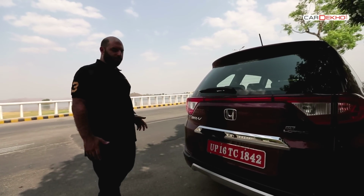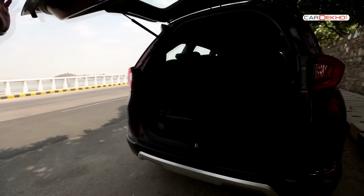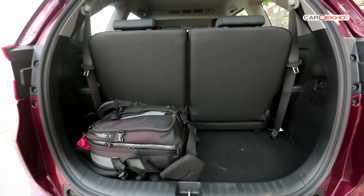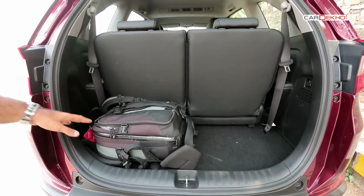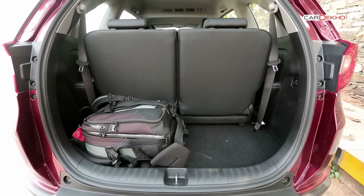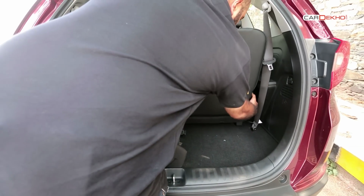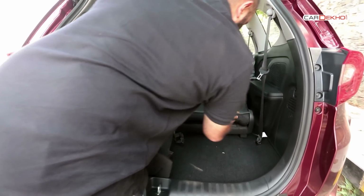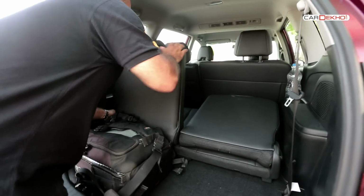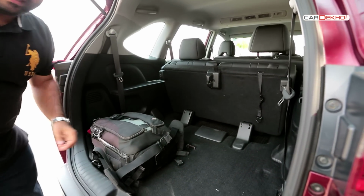Now, normally having a 3rd row of seats would mean almost no luggage space, but as you see here, Honda has actually done a pretty good job with the boot, and a really large camera bag fits in quite nicely, which means your weekend luggage would probably be very comfy here. If you really need to put more, all you need to do is pull these seats down like this and push this, and you get the largest boot in its category.